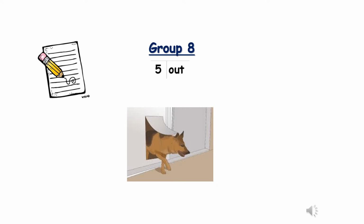Number 5, out. The spelling of this word is a little tricky. The first two letters, the O and the U, are vowels, and they work together to make the sound ow. O-U-T, out.